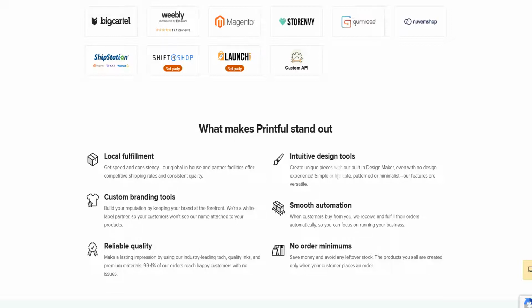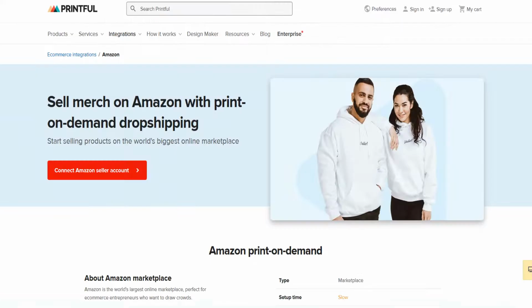Smooth automation. This is what I mentioned earlier. When customers buy from you, we receive and fulfill their orders automatically, so you can focus on running your business. This is actually true with the automation, and that's why you go with print on demand. No minimum orders, which is amazing.